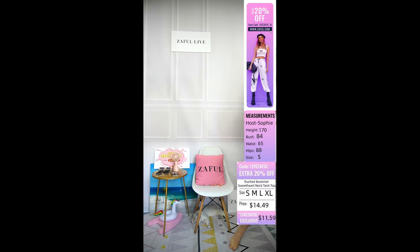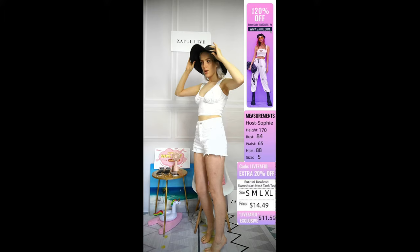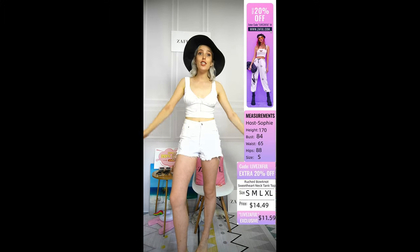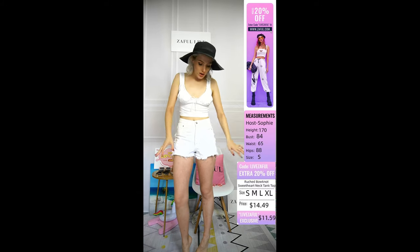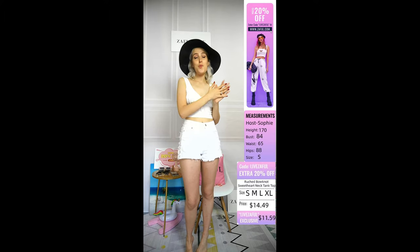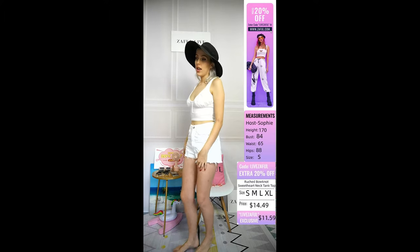Let me put on some hats and stuff for you to try on. Okay, so I have just kept it on with the white shorts, but obviously you could pair it with denim shorts or like some black denim shorts as well. Or you can wear it with a really nice elegant skirt. I think that would look really cute, really summery, really elegant, or like with trousers as well.